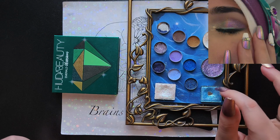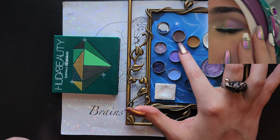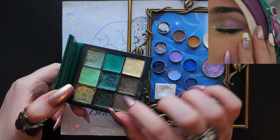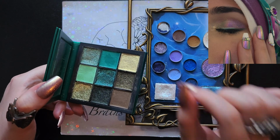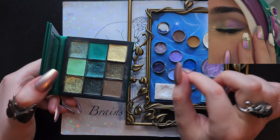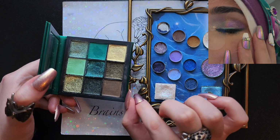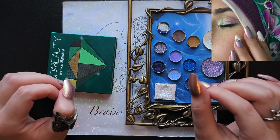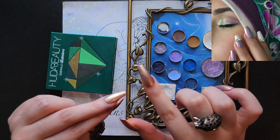For that one, I had Revenge all over the eyelid. I had this gray brown in the crease. I had this teal green smudged as a liner on my lash line. And then I got the white eyeliner from the Suva Beauty palette, and I did a line from the inner corner to the center. And then I went in with Fairy Lights, which is a white shimmery eyeshadow from the Silent Night palette, and I put that on the inner corner and on the inner lid.